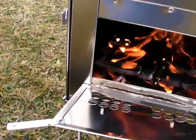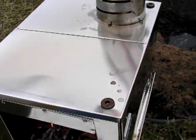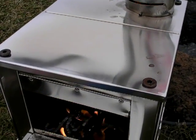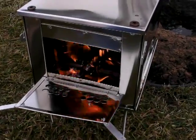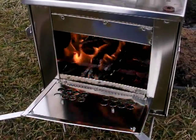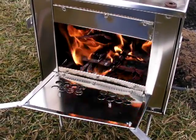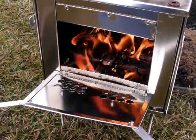That top is pretty hot. Maybe a little bit of deflection in there. I might be overheating it a little bit. But otherwise, I guess it's going right to town. I'm going to continue to burn this stovepipe in. I've got probably another half hour, 45 minutes yet.